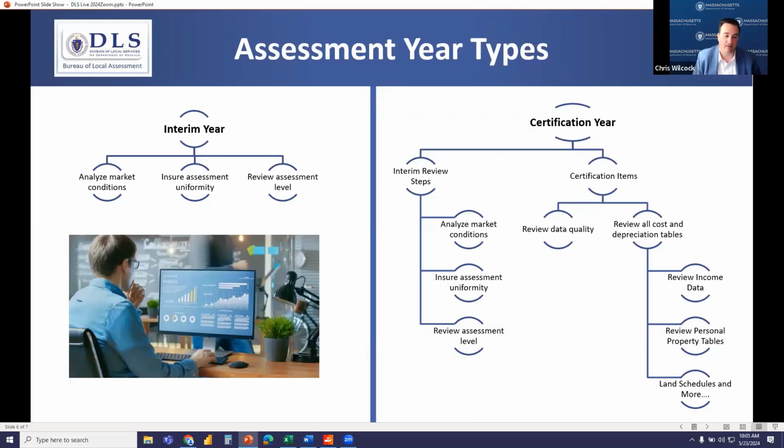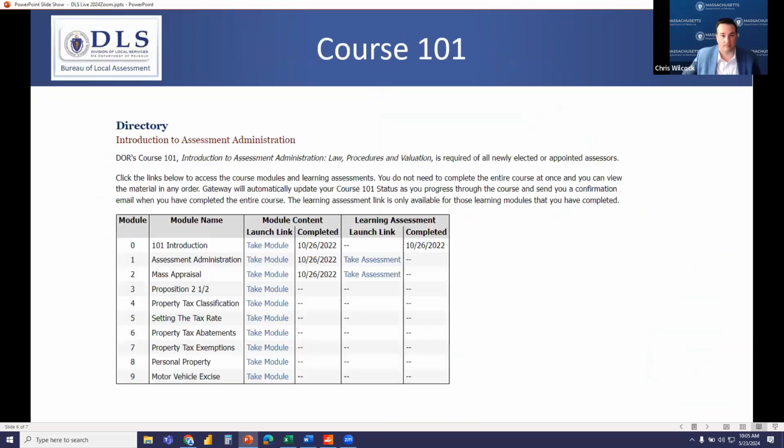And then we have field staff that actually go out to your community to do quality assurance. Maybe do some inspections, work with the assessor in the office. That usually happens in a cert year and not in interim years.